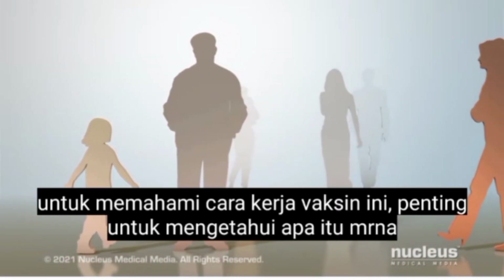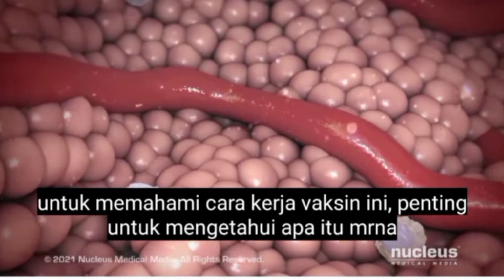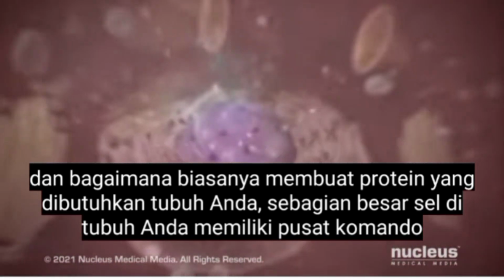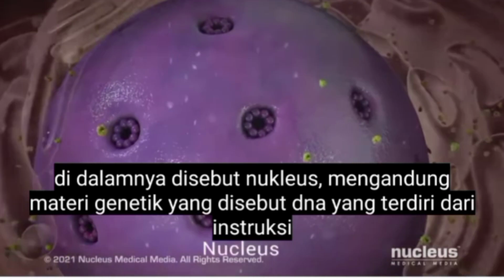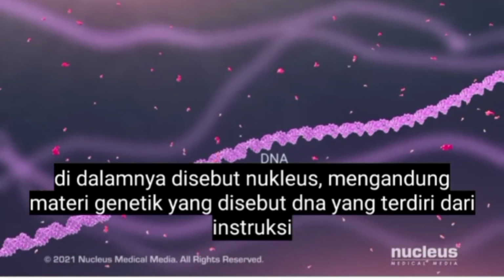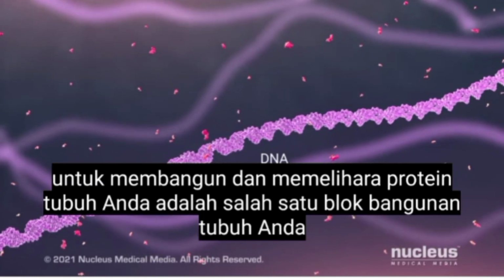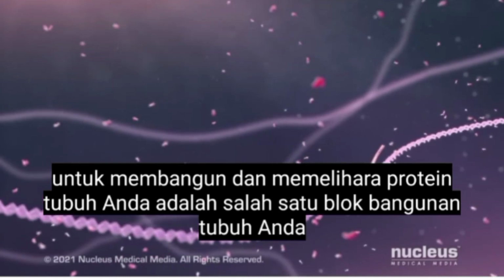In order to understand how these vaccines work, it's important to know what mRNA is and how it normally makes proteins your body needs. Most cells in your body have a command center inside them called the nucleus. It contains genetic material called DNA that consists of instructions for building and maintaining your body. Proteins are one of the building blocks of your body.